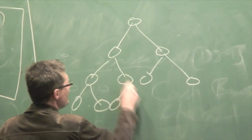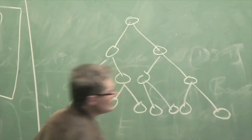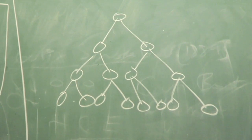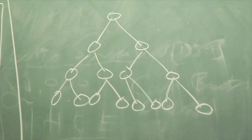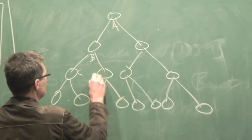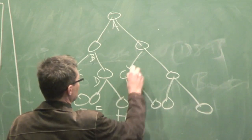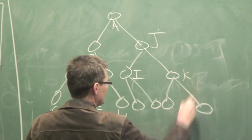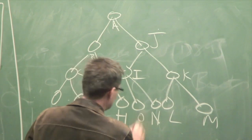We're still stuck on trees. Where is this new data structure that we were promised so long ago? We're just looking at searching on trees for a sec, because there's one more interesting thing to say about searching on a tree. Here's my tree. If I'm going to have to search every node, let's give them all names. A, B, C, D, E, F, G, H, I, J, K, M, N, O.